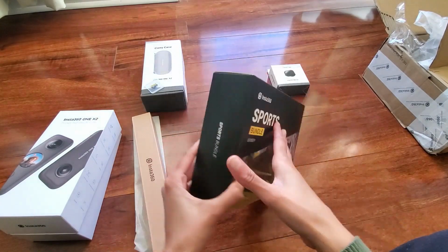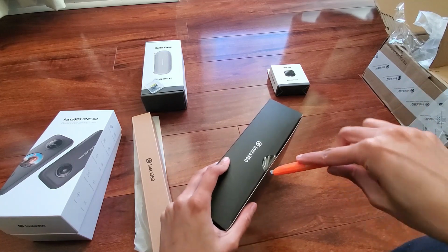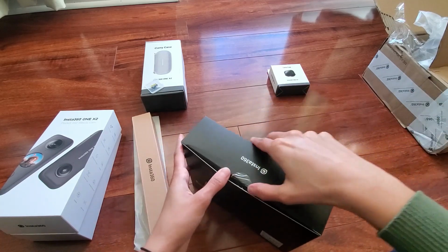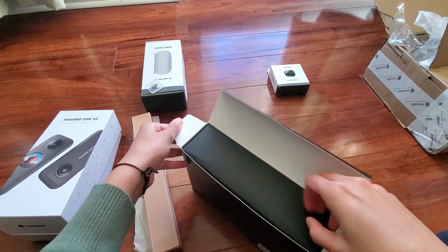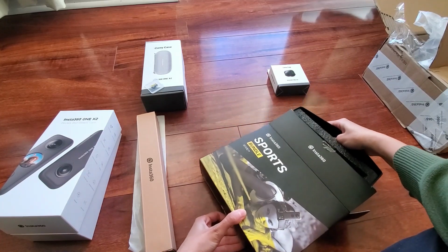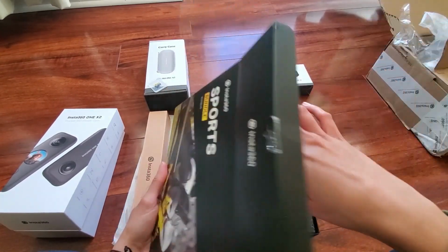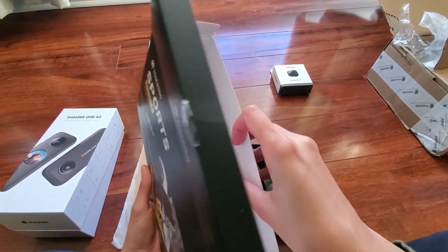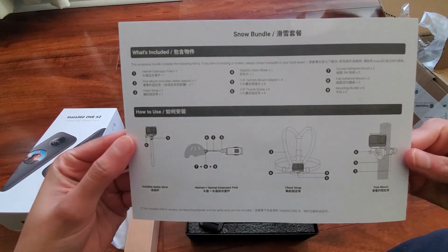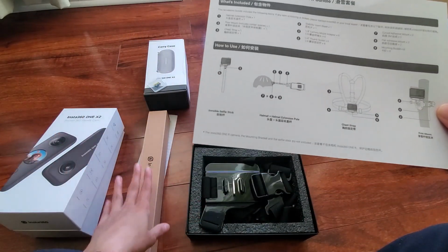The next piece that we have is the sports bundle itself. So the sports bundle we thought was a unique purchase, and right now there is a deal happening. Let's open this up. That is what it looks like. And here are the instructions for what is included. So it comes with the invisible selfie stick, which I showed you before.